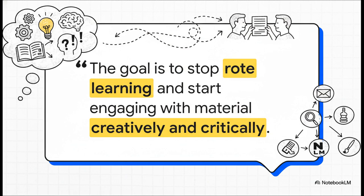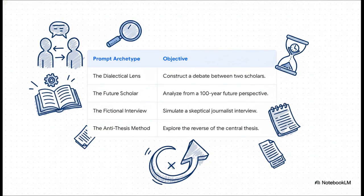It's not about memorizing facts anymore. It's about having a real, critical, and creative conversation with your own material. So how do you do that? Well, power users have started developing these amazing deep prompt archetypes to push the AI way beyond simple summaries. You can ask it to stage a debate, to analyze your work from the perspective of a scholar 100 years from now, or even to role-play a skeptical journalist interviewing an author. It really does transform the tool into a true intellectual sparring partner.